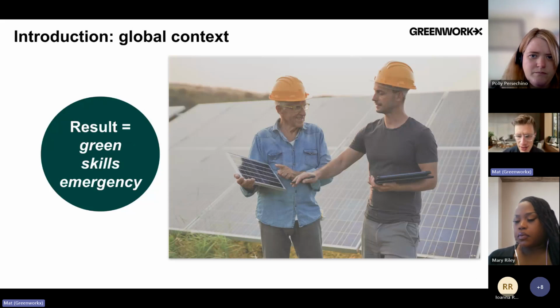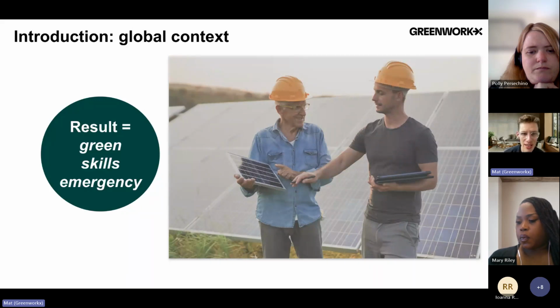And of course, the resulting issue is that we have this green skills gap, and that can be defined as both not having enough people overall, and that's true in particular times and places, and not having enough people in the times and places that we need them, but also not having enough skills of the right nature when we need to call on them, and that can be anything from building insulation, which we're going to major on today, but also actually a shortage of electricians generally and construction workers.